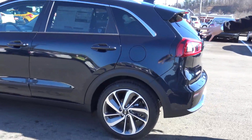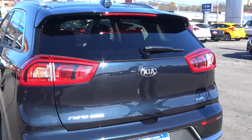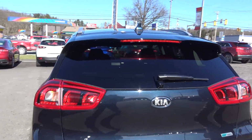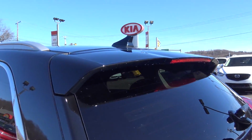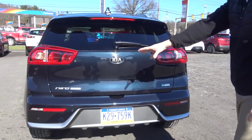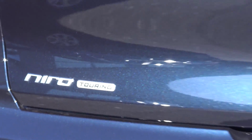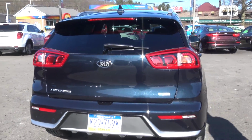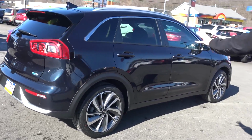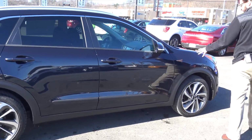The gas access is on the left-hand side of the vehicle. Coming back and looking at the rear, we have this awesome cool spoiler up here with the brake light right at the top, and all the nice badging with the Niro. We have the Touring edition. This is the Touring trim. And then a neat bottom bumper there with the different textures and the different chrome, and this color itself too.